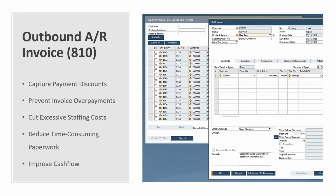And within that order to cash process, the last step is really that outbound AR invoice, or the EDI 810 as it's also known as. Probably one of the most important parts of the payment management process. As we all know, you don't get paid if you don't have an invoice. Therefore, automatically sending an outbound 810 is becoming more and more important.